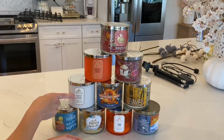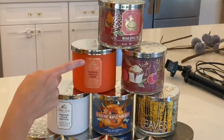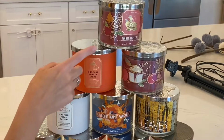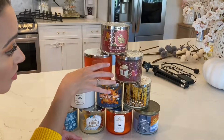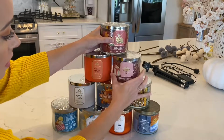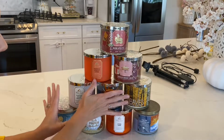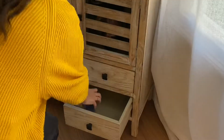The pumpkin pecan waffles, I always get. This pumpkin vanilla cream I actually bought off of Mercari, and same with the warm apple pie because it sells out so quick. And then I also just picked up the sugared cherry crisp. I thought that looked good. So I need to organize my candles and get these guys to fit.